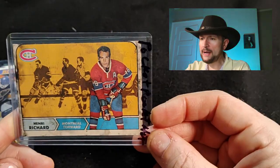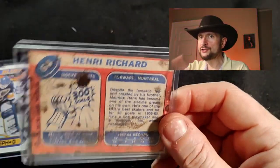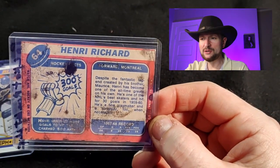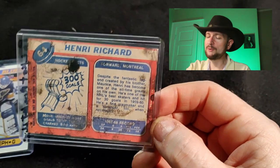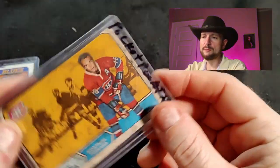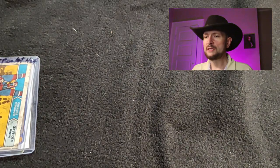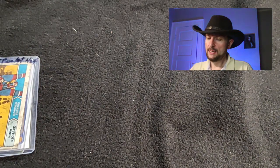Real bad condition. And there's also mold on it. I don't know if you remember or not, but there was an episode where I found a bunch of moldy cards. I found that dealer again, and he still has a bunch of moldy cards. He told me a little bit about the story behind those cards, and I wish I would have recorded it. He basically said he just bought a collection that had been in somebody's storage building, and obviously a little moisture hit it.